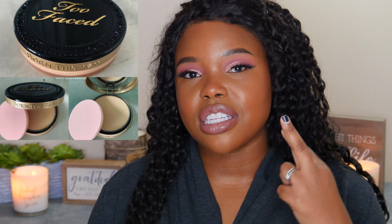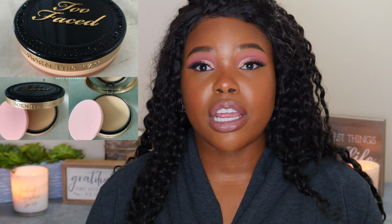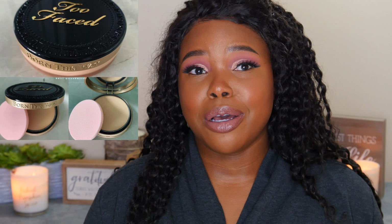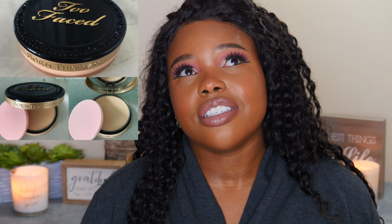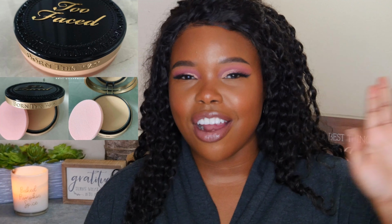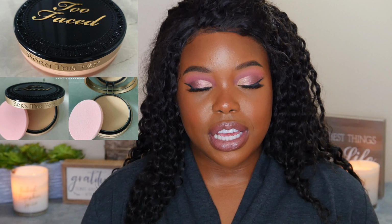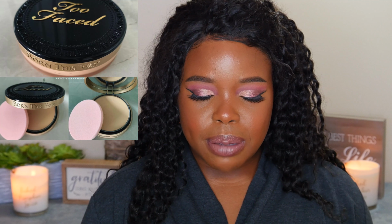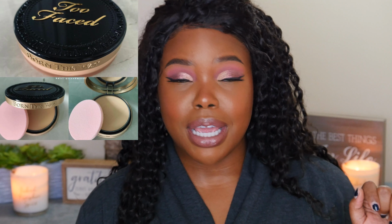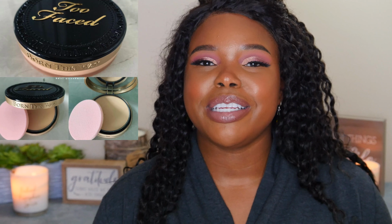I'm hoping, fingers crossed, that they're gonna come out with shades that correspond with their Born This Way regular liquid foundation. I think that should be expected. I hope so, because I don't want to see just 60 shades of beige. I want the full spectrum from fair all the way to deep rich, you know what I mean? Now let me read a little bit to you about this powder. It's supposed to be the creamiest, buildable, full coverage, most naturally flawless foundation makeup powder. That's a whole lot of promises. So let me know if you guys want to see me do a review on this.